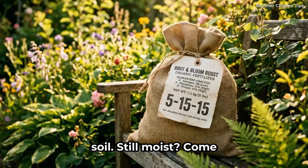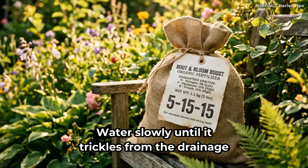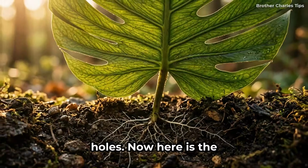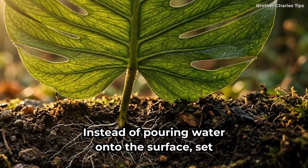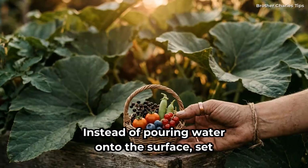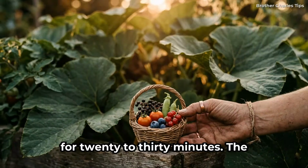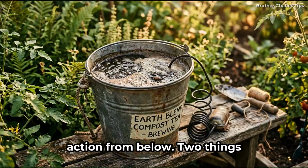Still moist? Come back tomorrow. Dry at that depth? Water slowly until it trickles from the drainage holes. Now here is the method. Bottom watering. Instead of pouring water onto the surface, set your container in a shallow tray of water for 20 to 30 minutes. The soil draws moisture upward through capillary action from below.